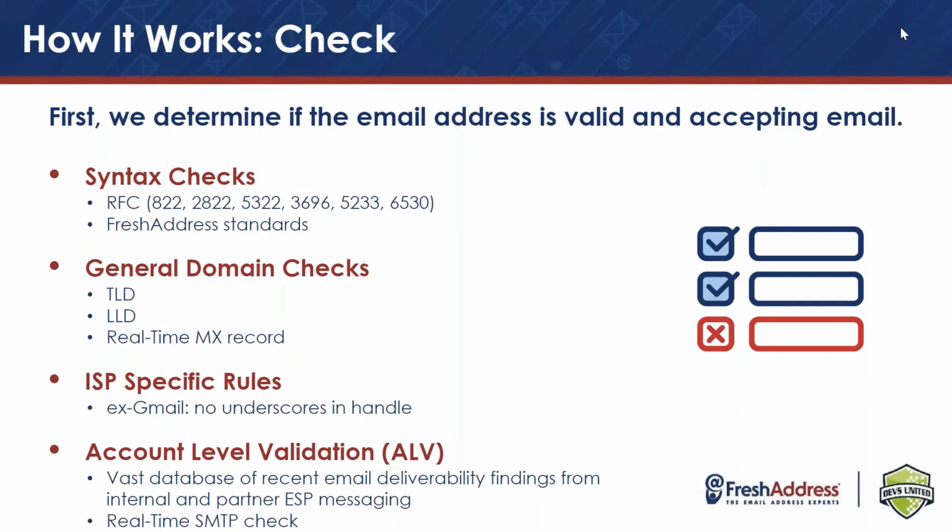We're doing general domain checks. So that means checking the real-time MX record, making sure that domain server actually accepts emails. But also checking the top level and lower level domains: is it actually .com or not .cmo or something that wouldn't actually be allowed? And then each of these ISPs have their own specific rules for emails themselves. So like Gmail, they don't allow underscores in the handle. That's something we check for. Other ISPs have their own rules, and that's something we're also going to be looking at. But that's just a specific example of what we're watching.